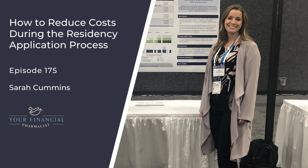Thousands. I know it's thousands. It's definitely different for each person. Going to mid-year in and of itself is very expensive. So if for whatever reason you don't go to mid-year, you can cut a large portion of that out. But even the application process is expensive.